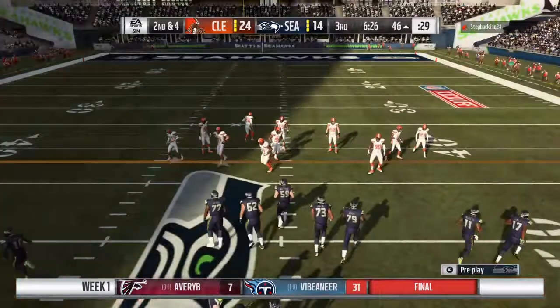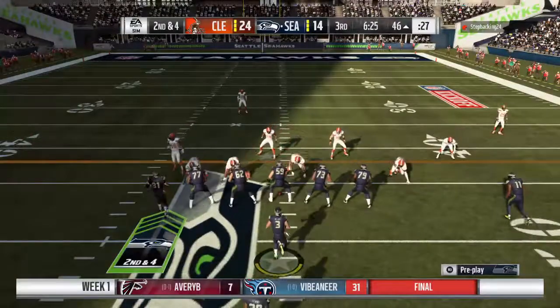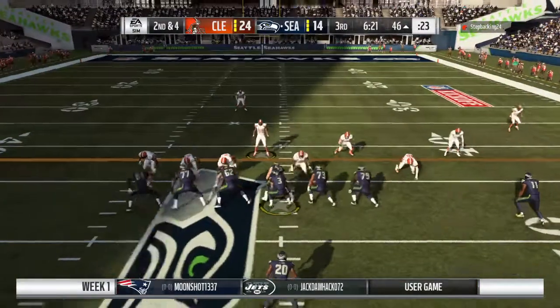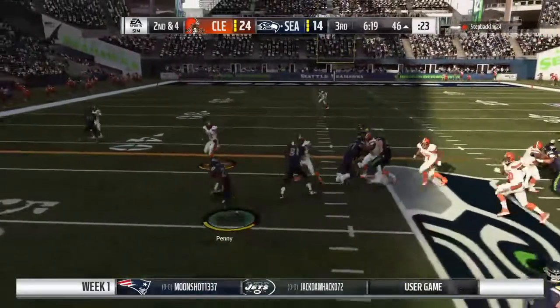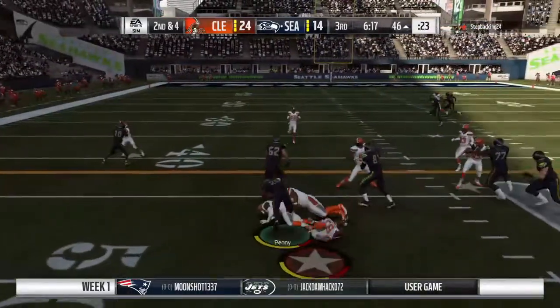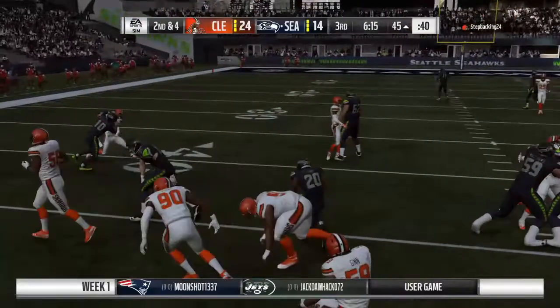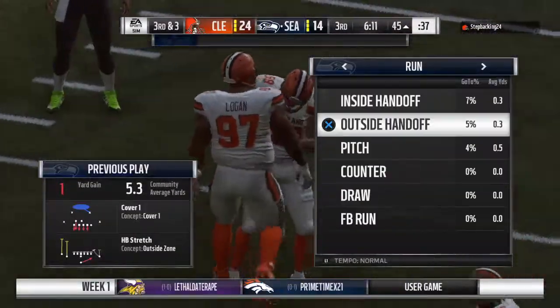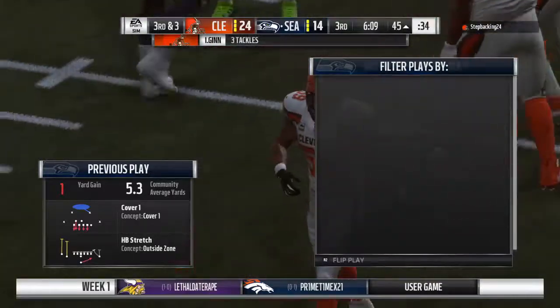Let's get it. Let's get it. A handoff to Penny. And he's going to get this one down near the 45-yard line. Only a yard on the pickup there, and it'll bring up a third down.